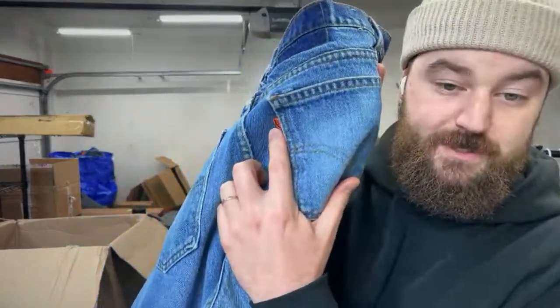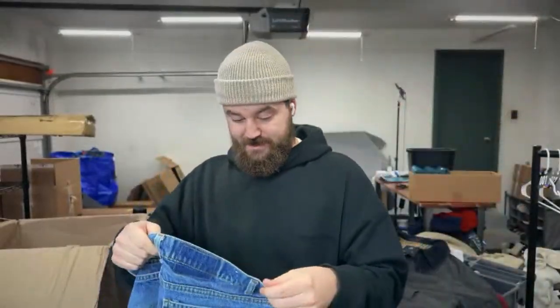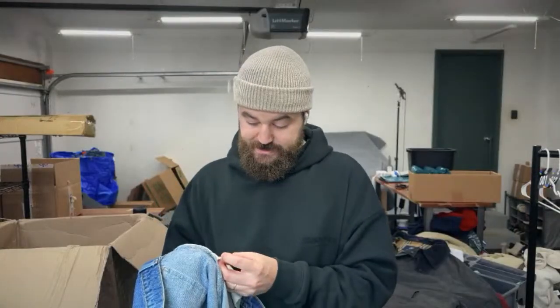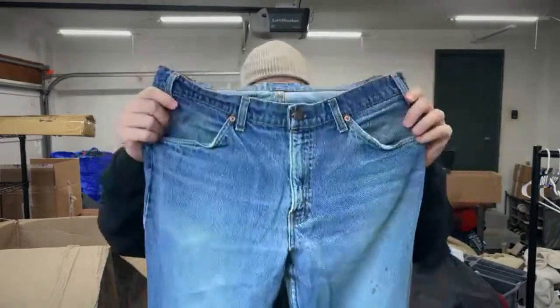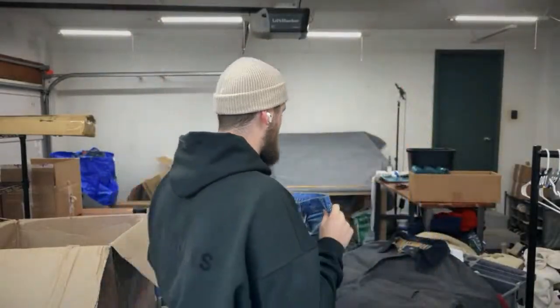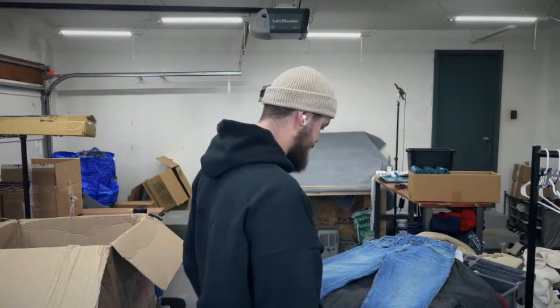Got some vintage orange tabs. It is missing the little patch there. Let's see if I can date these real quick. These are size 36-32, made in USA. They're 506 cut, which I think is straight leg from '89. So 80s Levi's orange tabs. I just sold a pair for 45 or 50 bucks. Little tear in the pocket. Some not ideal distressing with those marks, not an even fade, but they're 80s Levi's, so I'm not going to complain.